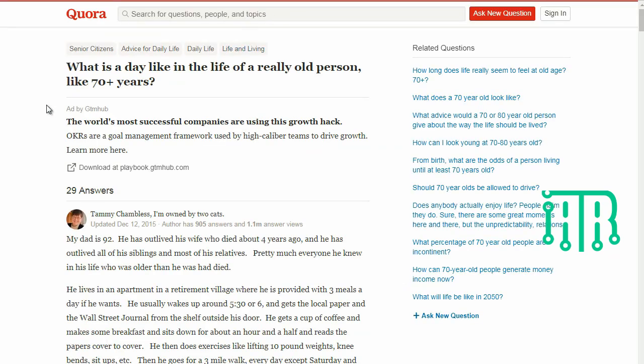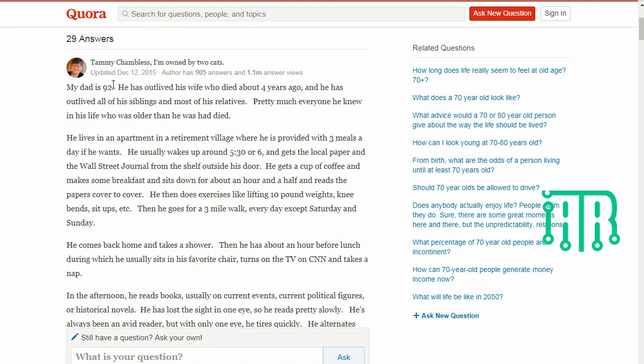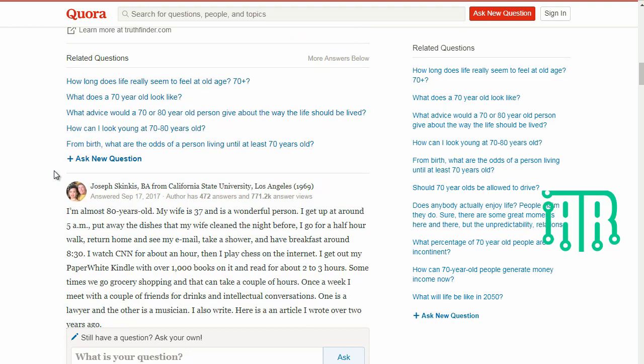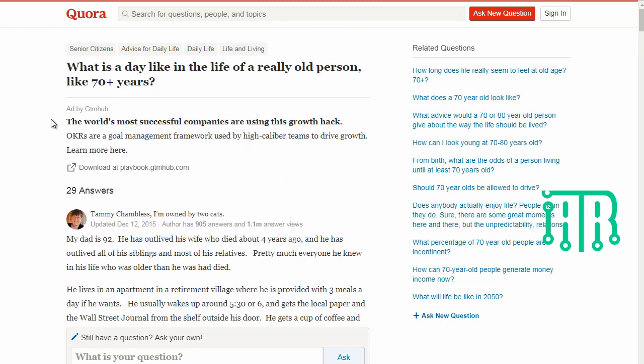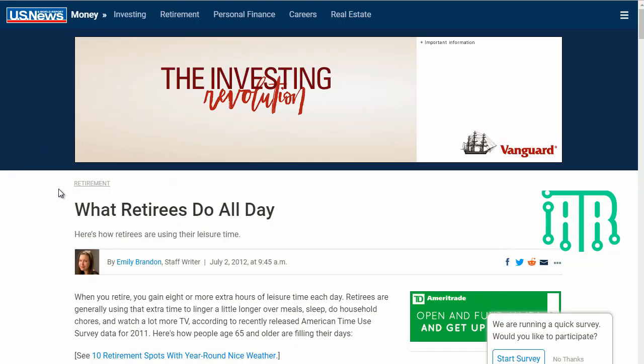It says, "What is a day like in the life of a really old person?" So we scroll down, it says, "My dad is 92, he has outlived his wife who has died," and so on. What I recommend that you do is just read through this and try to get a better understanding of your audience. And not just read one or two or three, but try to read as many as you can, maybe from Quora.com. And then the next thing to do is go to actual forums and figure out what they're talking about.